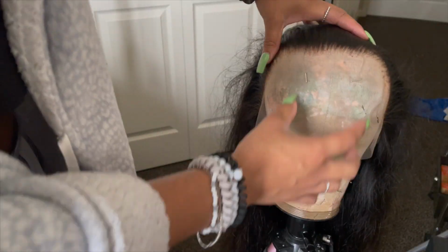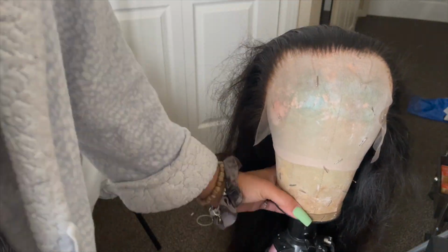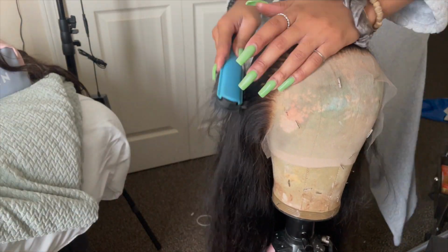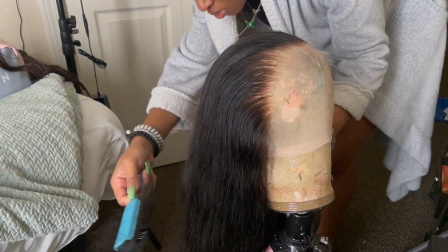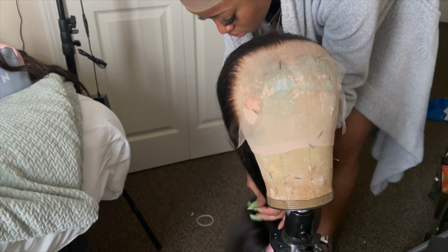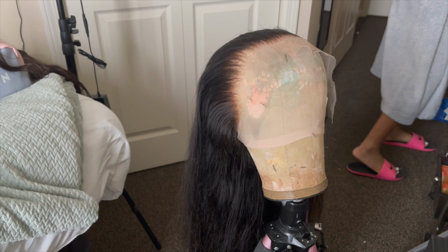Alrighty, so boom, we basically finished plucking. Y'all see how my temples are nice and thinned out. We got the front part nice and thick still, and we're just gonna comb it all out. And after this, I'm gonna go through with the hot comb where I need to and press the hair out to get ready for installation.